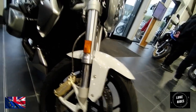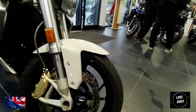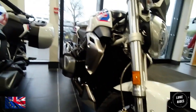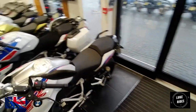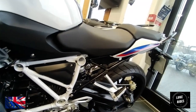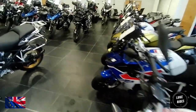This is an R1250. Look at those Brembos. Massive Brembos up front. Brembo discs as well. Lightened alloy. Look at that engine. Absolutely huge. 1250cc's. White frame and a shaft drive. So there's definitely no chain to worry about.